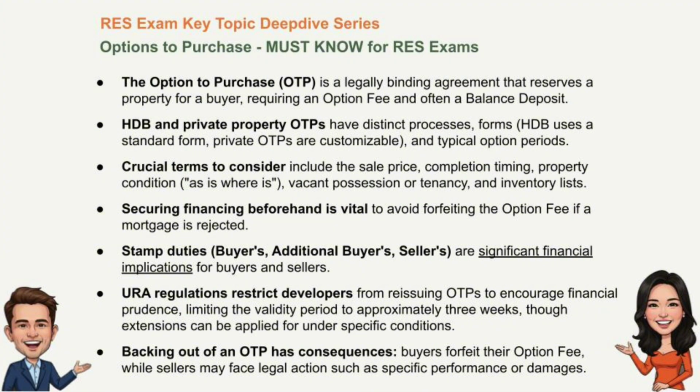What are some of the critical considerations sellers have to juggle during this period? It sounds like a real balancing act, with potential penalties if they miscalculate. It certainly is a juggling act for sellers, and this is where careful planning is absolutely critical. A point you'll need to master for your RES exam and for effectively advising your clients.